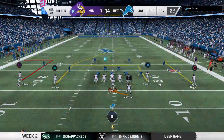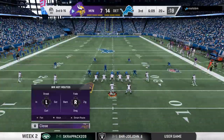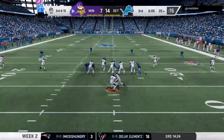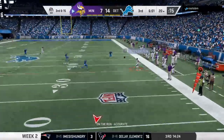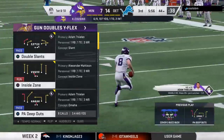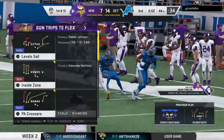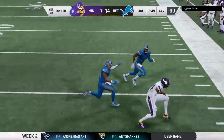So now after the sack, Cousins and the Vikings come up here 3rd and long. Right here, guys. Fight 51. Play fake. Cousins. He's got it complete to Diggs, right side. And he'll get this one way up just shy of the 45-yard line. That one good for 24 yards. First down, Vikings.